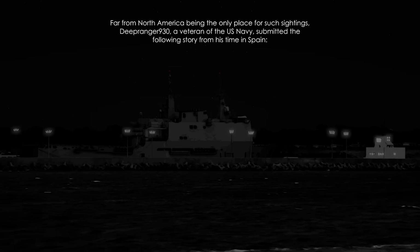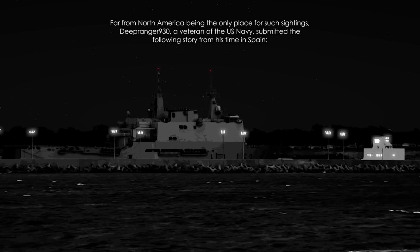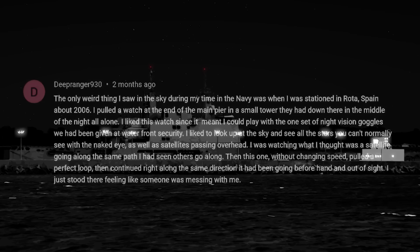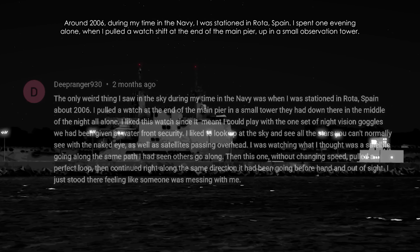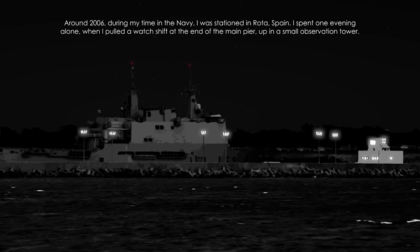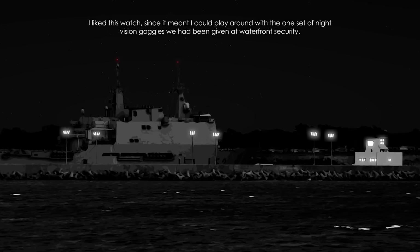Far from North America being the only place for such sightings, Deep Ranger 930, a veteran of the U.S. Navy, submitted the following story from his time in Spain. Around 2006, during my time in the Navy, I was stationed in Rota, Spain. I spent one evening alone when I pulled a watch shift at the end of the main pier, up in a small observation tower. I liked this watch, since it meant I could play around with the one set of night vision goggles we had been given at waterfront security.